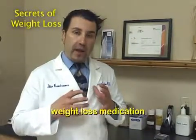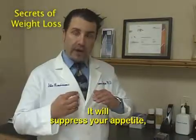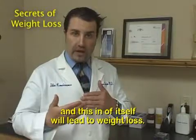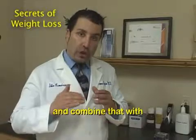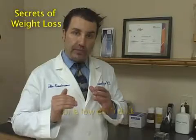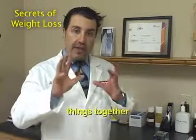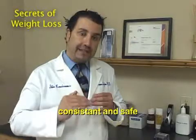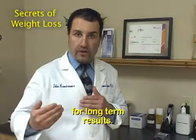When you combine weight loss medication like phentermine, it will suppress your appetite, raise your metabolism, and this in and of itself will lead to weight loss. As you harmonize and combine that with a low glycemic index diet or a low carb diet and exercise, these three things together will allow you to lose very consistent and safe amounts of fat for long-term results.